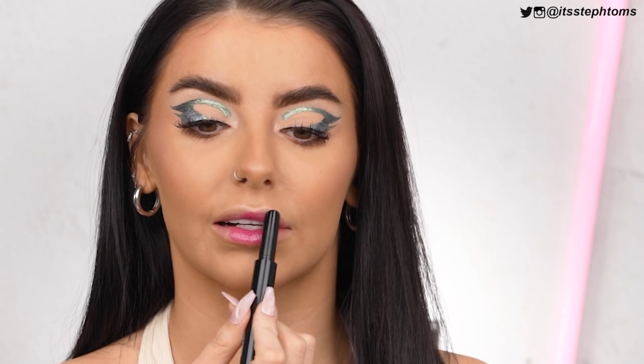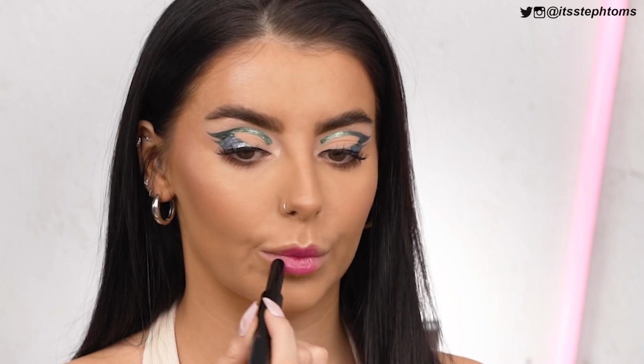I honestly cannot get over how pigmented this is, considering it's a lip oil. Ooh. Guys, screenshot it, write it in your diary. I'm actually not doing a nude lip for once. New year, new me. I don't understand how a lip oil is that pigmented.